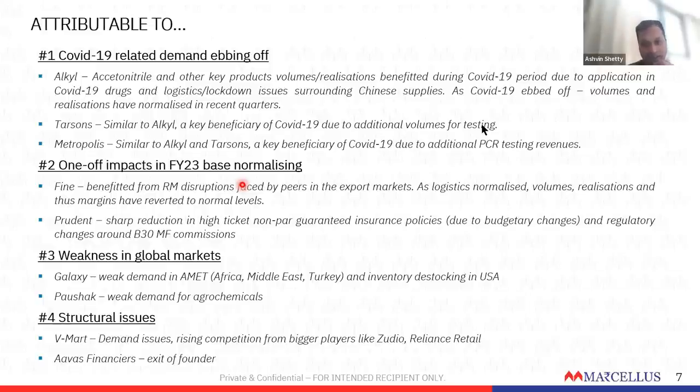And the second impact, again similar, but not related to COVID as such. For example, Fine Organics doesn't find application in COVID-related drugs. But what happened is that Fine's main revenues come from the export markets. Nearly 60-65% of its revenues come from the export markets in the developed countries. And last year, there were huge logistical challenges. Freight rates were very high, container shortages. As a result, Fine, being closer to the raw material sources, to the Far East countries, could procure the supply of the raw material, whereas their competitors who were far off in the Western world simply couldn't lay their hands on the raw materials like palm oil and so on.